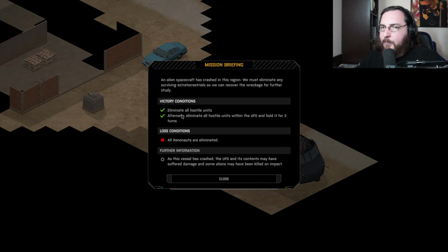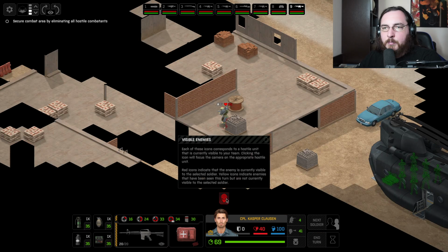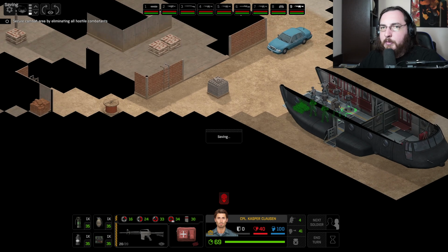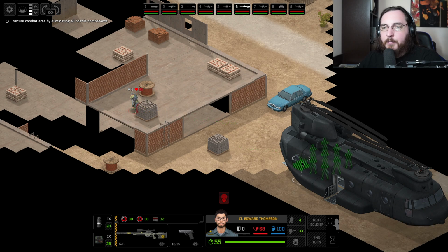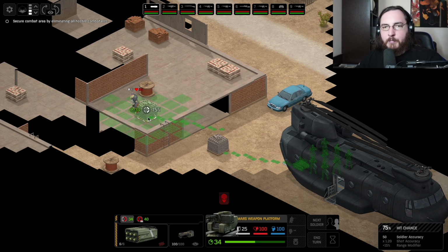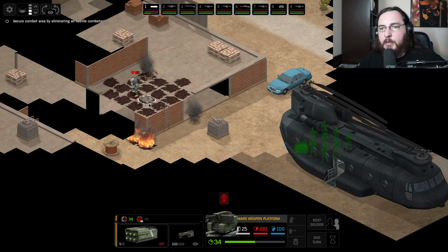Let me in. Alright, eliminate all hostile units in the UFO and hold it. Alright. Same old them. Already one detected them. I missed the sniper. The sniper is not shooting that well here. And maybe we can do some. Ooh, we can. That should do him.